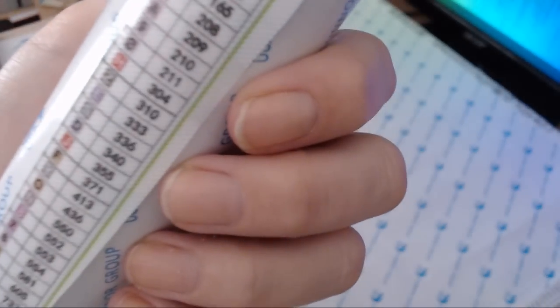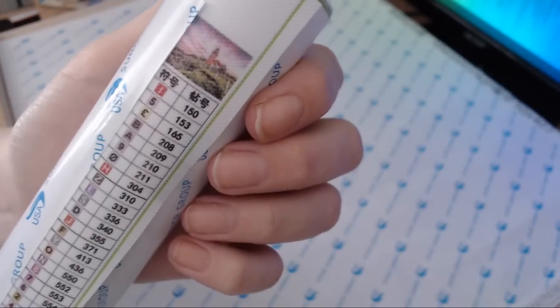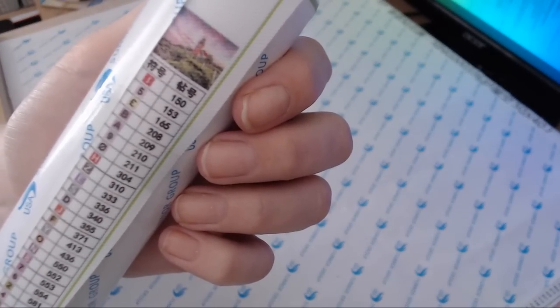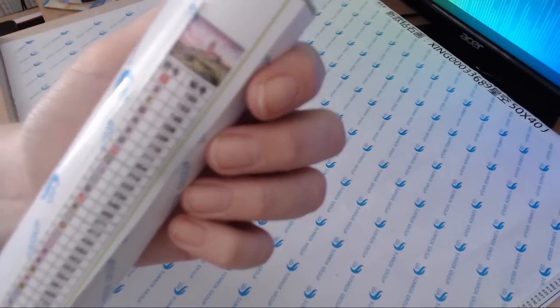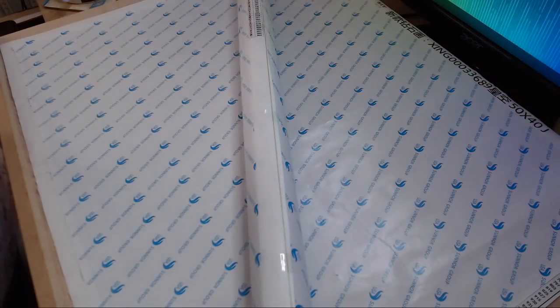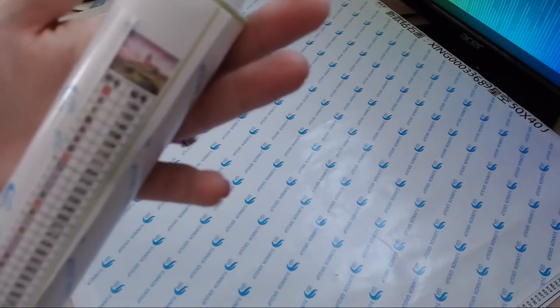So there is... I can't get it to focus. Okay, so it's trying to focus, but it's having a hard time. I wonder if it's something to do with the lighting. So there's the thumbnail. Let me put a light on. Let me see if that helps. Okay, that might help a little bit. All right, let's try it again. Not really, it hasn't made any difference whatsoever.